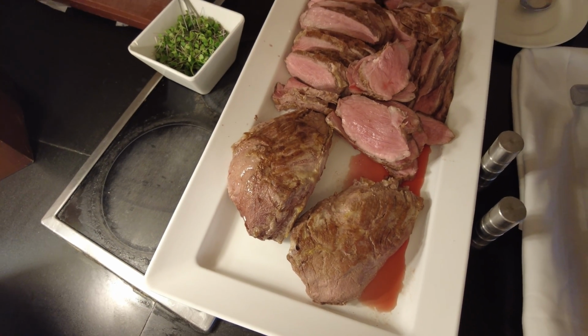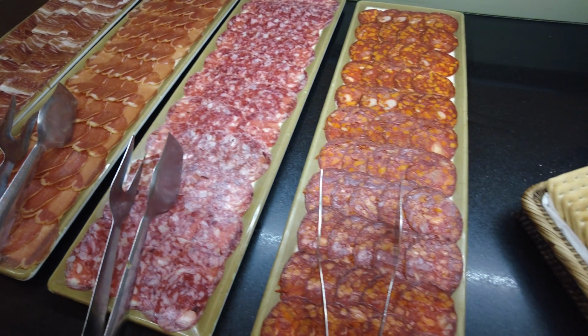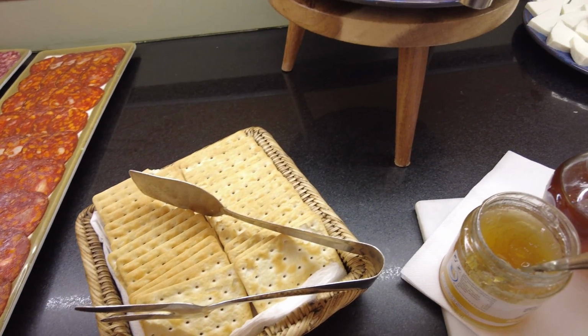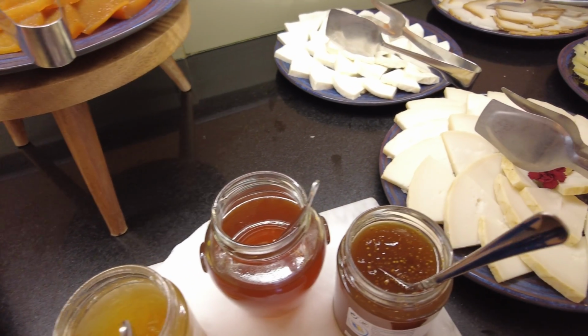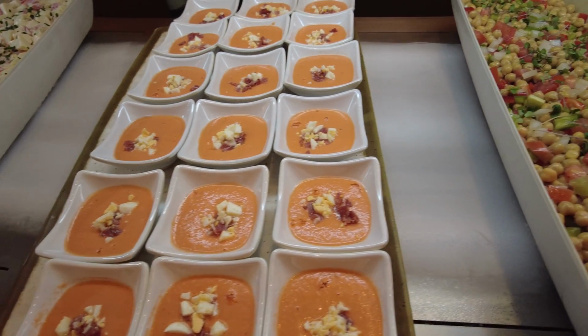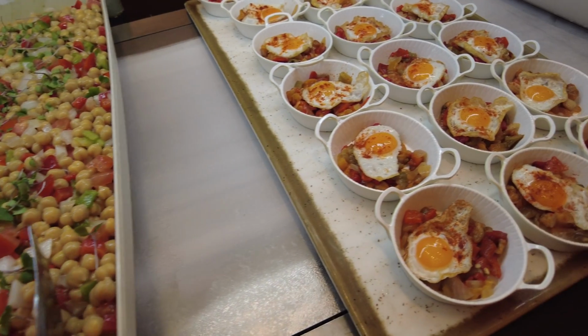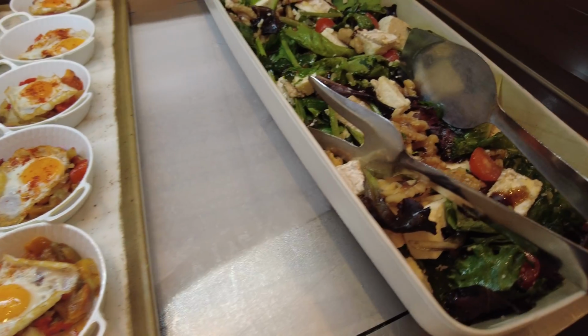Meat. If you're a vegetarian, look away, but look at this, all the cold cuts and the serrano ham. It really was luxury. You really can tell that this hotel is all about gourmet food. Everything was well presented, and you could tell it was the very best quality food as well. And when you taste it, you really can tell the difference.